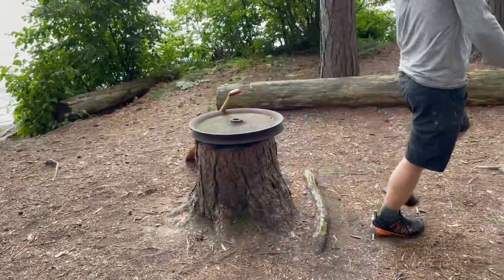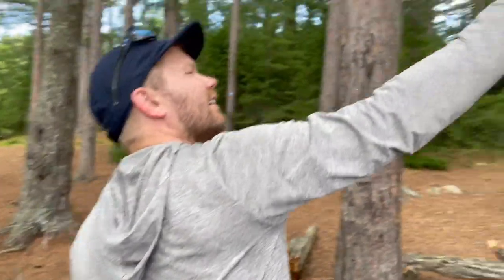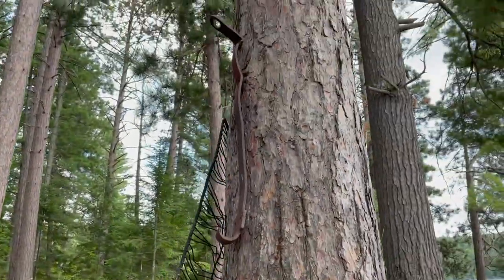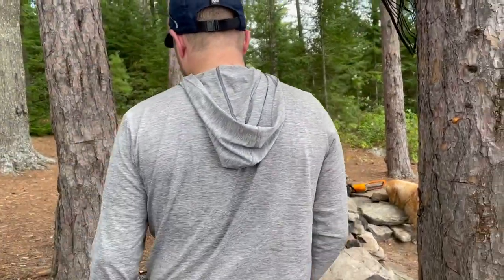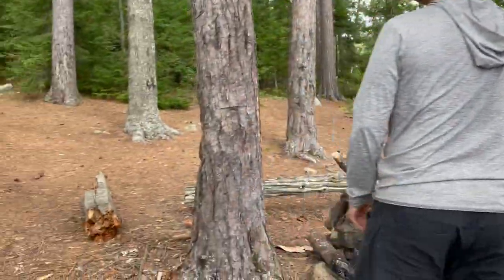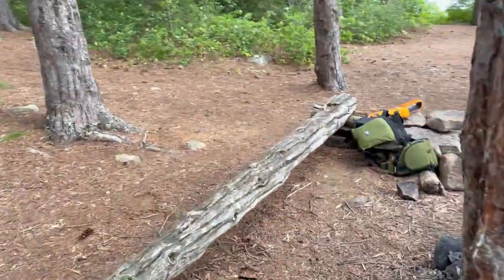There's also this weird thing here. I don't know what this looks like. It looks like some type of bracket. Isn't that great? Yeah. Pretty cool. It's a cool site. So get set up.